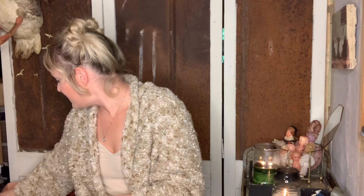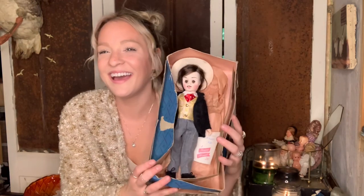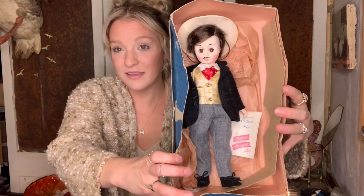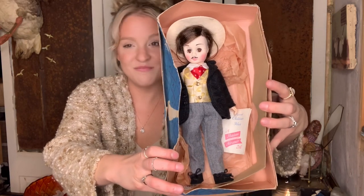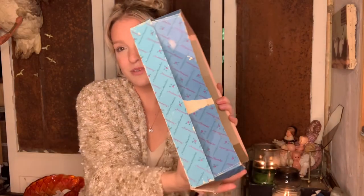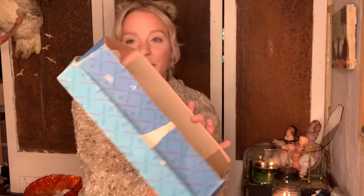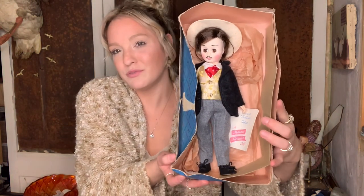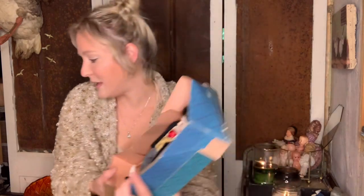Then I grabbed this guy. Again, I haven't looked anything up yet. It is a Madame Alexander. Rise, rise, little baby, rise. But I don't know, I really liked his mustache. So he was only $2, so I did grab him. Surely he's worth more than $2, but he was too cute. So I did grab him.